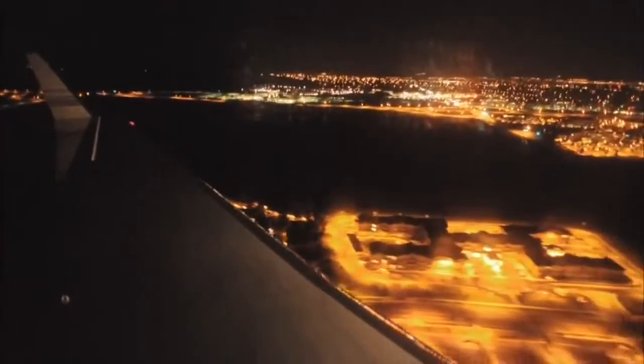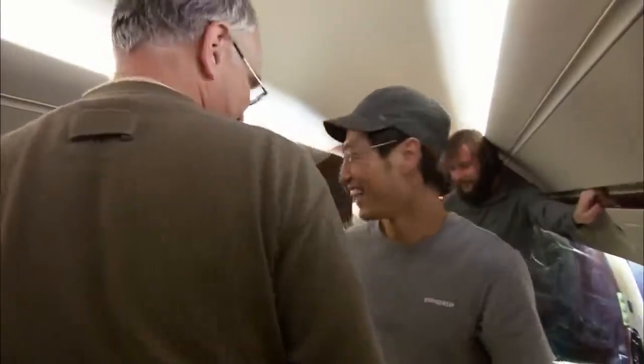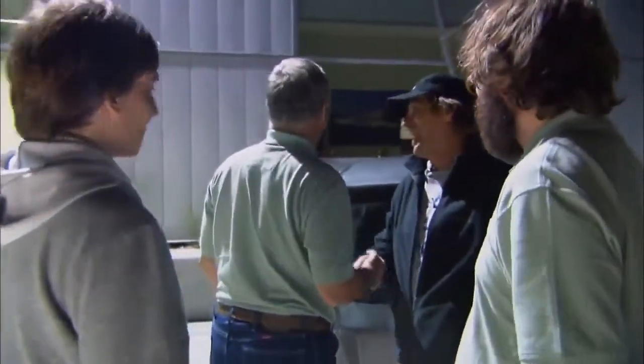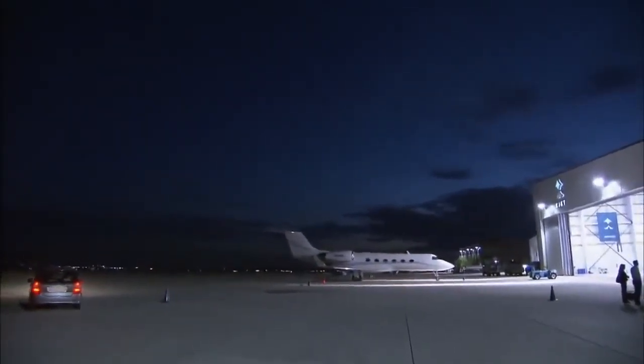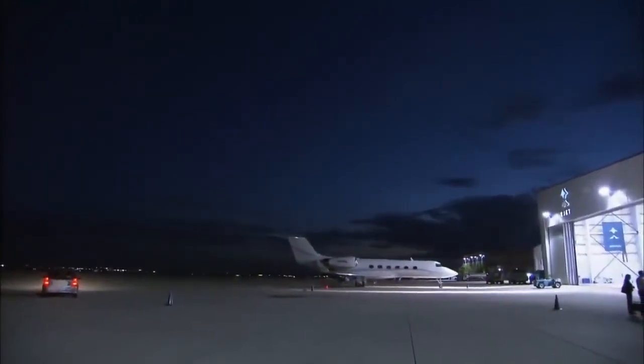During the night, 14 sprites were captured by the high-speed camera. 8,000, yes, very good. What else will the footage reveal? With great expectations, they return to the ground. Not too bad, huh? That's amazing. It was fabulous. It was amazing. I haven't seen anything like that ever. The long night is over, but they know their work is just beginning.